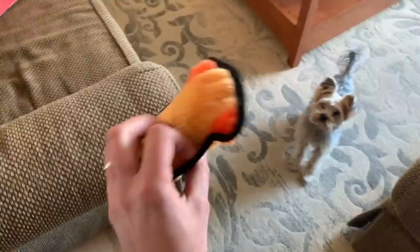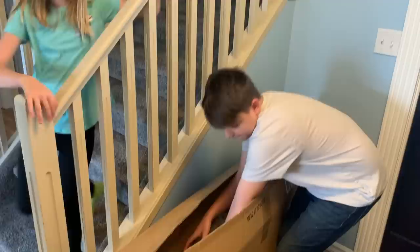Nope. Okay, you want that? We love it. Look, he's super jealous. Wait, drop it right next to the bear and see if he's brave enough to run up to it. This is one of many reasons why we can't have a real bear in the house.